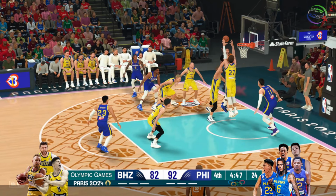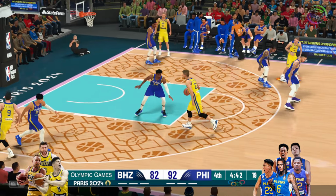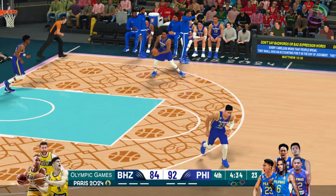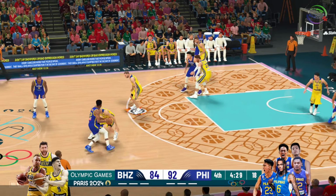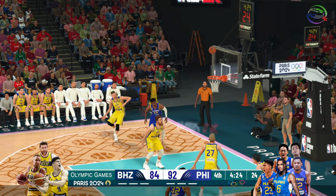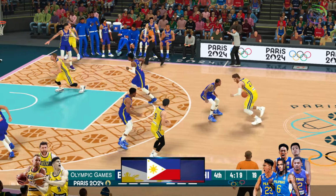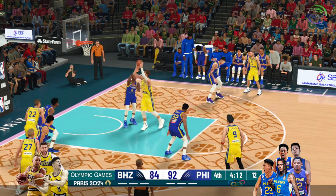Steps back and fires. Rebound by Nurkic. Nurkic has got rebound number 12 here already in the game. Nifty move. And the layup is up and in. He has to show real leadership out there and take this game into his own hands because he's shooting the ball well. B, the pass to Clarkson. Here's the three. And the rebound by Nurkic. Nurkic has got rebound number 13 with that last one. So frustrating when you can't get anything to go down as you're trying to help your team finish the job.